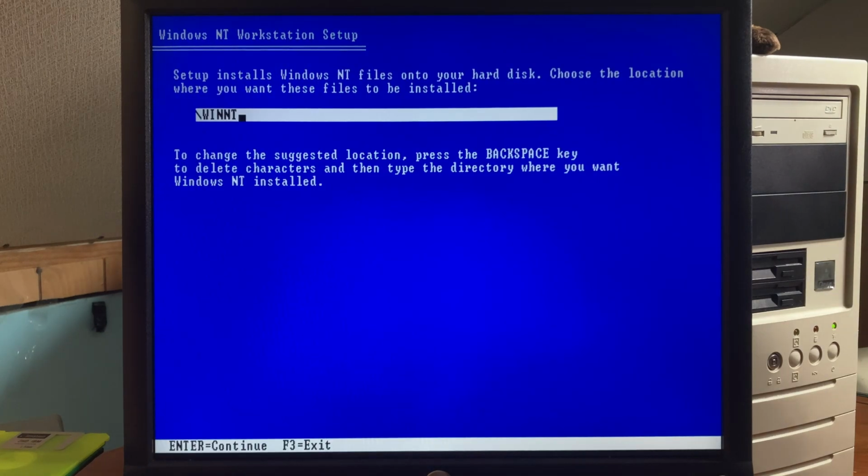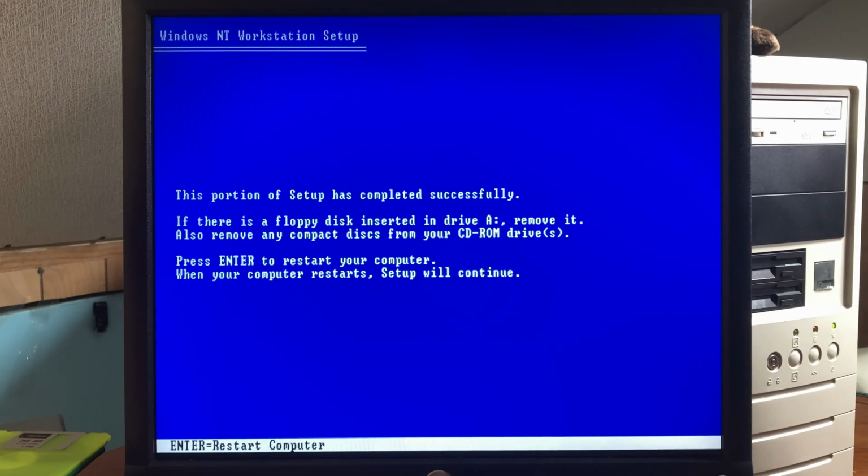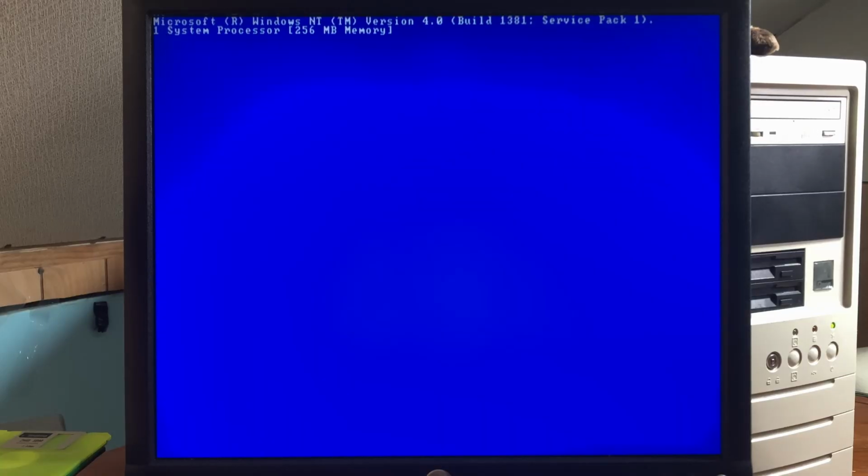Okay. Setup installs Windows NT files onto your hard disk. Choose the location where you want these files to be installed. Oh, cool. It's working. This portion of setup is completed successfully. If there's a floppy disk, remove it. Also remove any compact disk from your CD-ROM drive. Alright, well, if you say so. Let's get this out of here. Windows NT Workstation 4.0. 1 system processor and 256 megabytes of memory. And it's gone. And it's back.